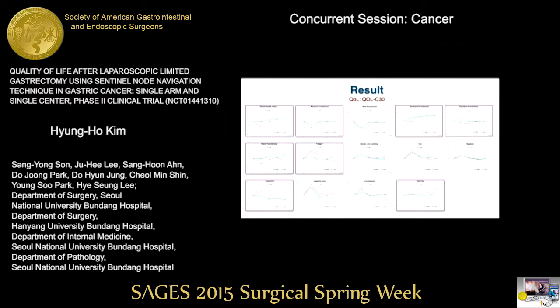This slide shows the result. Sentinel lymph node navigation surgery group had, I can see it, I cannot see it, too small. Global health status and the physical. Can I use my left side? I cannot read. The letter is too small. You cannot read it from there. Okay. Yeah. Thank you. Well, I think you'll have to stand at the microphone. Speak very loudly.